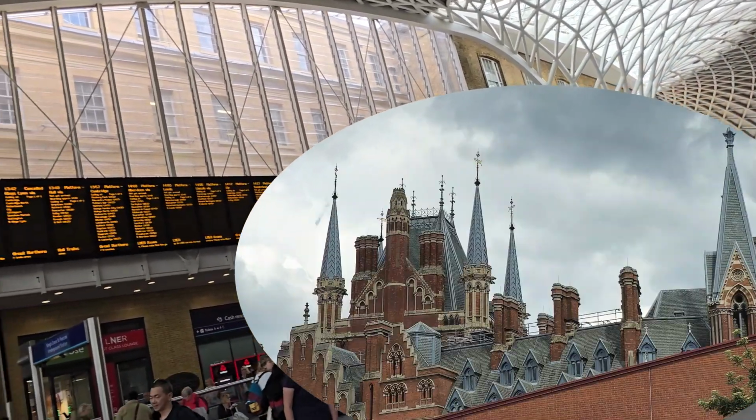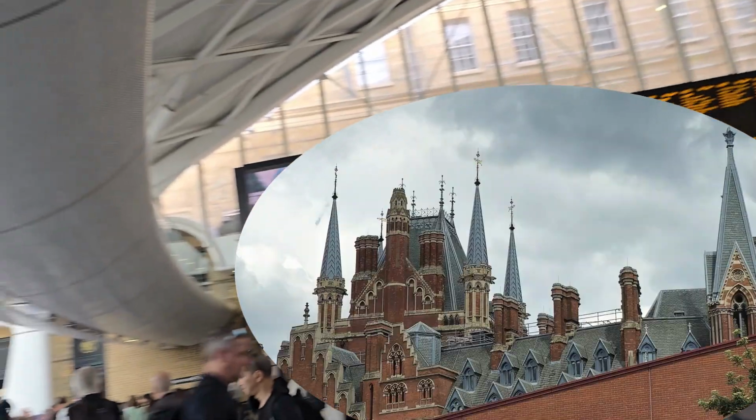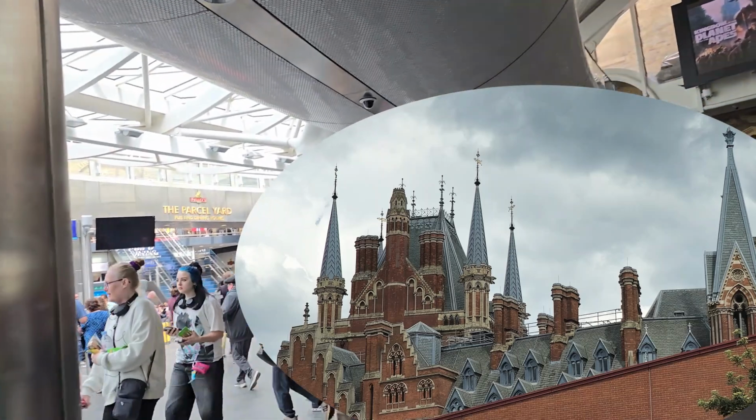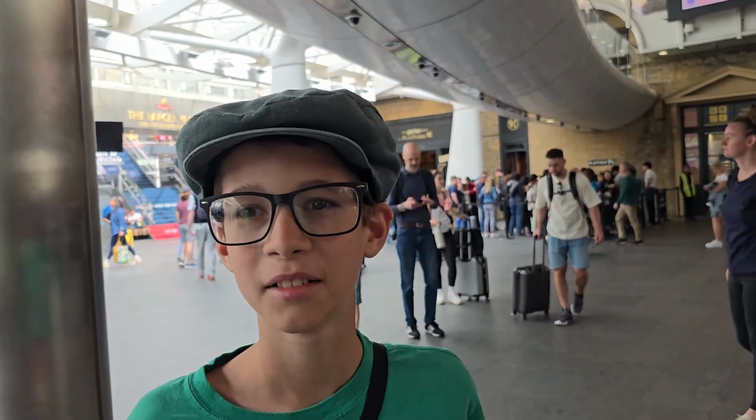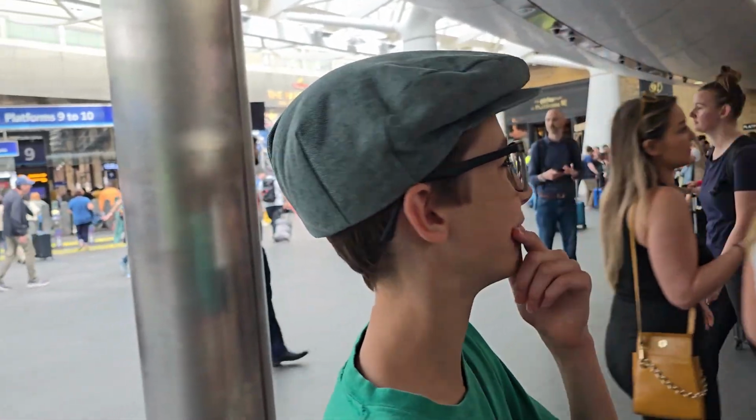All right, kids, we have just made it to King's Cross Station. Where do you think we're heading to? Hogwarts. Okay, can you find platform 9 3/4? Look around.